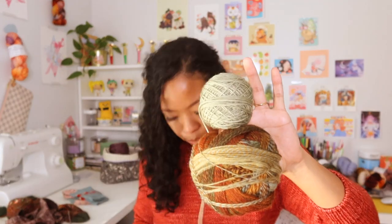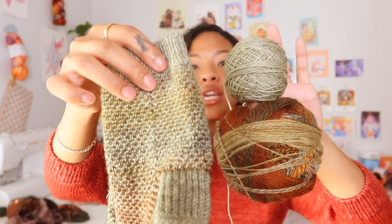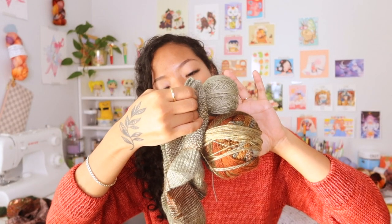So I used these two, not held together, but striped in here. I believe the knit and purl rows were done in this, and then the rest, it doesn't matter. If you read the pattern, it's free. You can have access to it on Ravelry. I'm trying to get away from using Ravelry. It's just really hard when everybody puts their patterns on Ravelry.